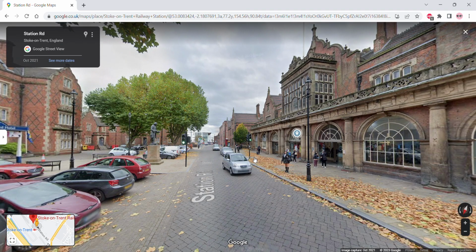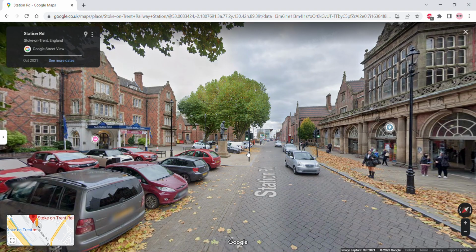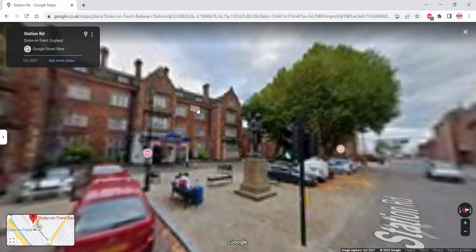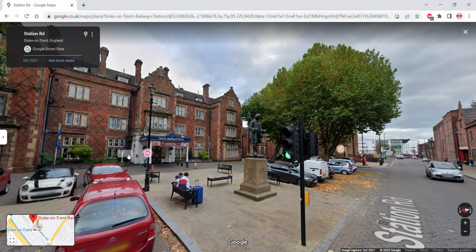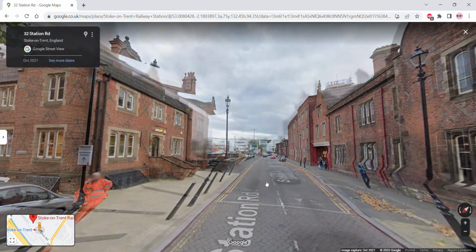Has 3 platforms, I believe. The third one, I know for certain you can take the slow train to Manchester. Opposite the train station is one of the hotels, the North Stafford Hotel. If you need to stay for the night, that's a good option.